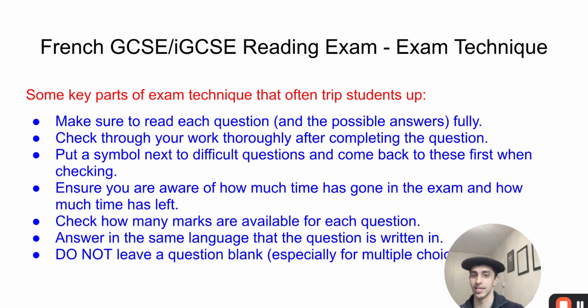Definitely worth doing. And ensure you're aware of how much time has gone in the exam and how much time has left. You don't have to keep checking the clock every few seconds. That's unrealistic, but do check through it periodically and make sure that you're on track. You should then be aware, based on how much time has already gone and how much time is left, whether you can take a bit more time over questions or whether you need to speed up to be able to get through everything in the exam paper and check through all of your work too.